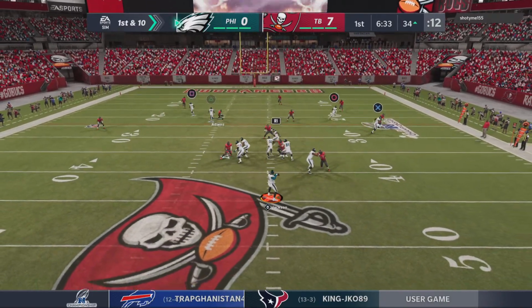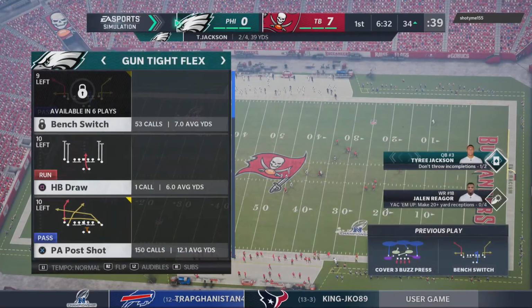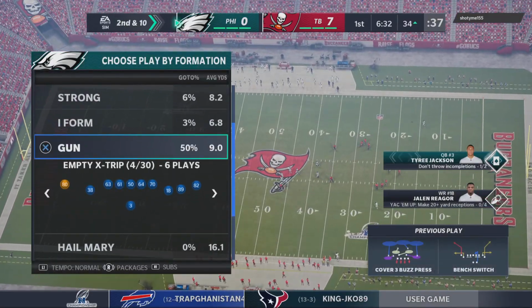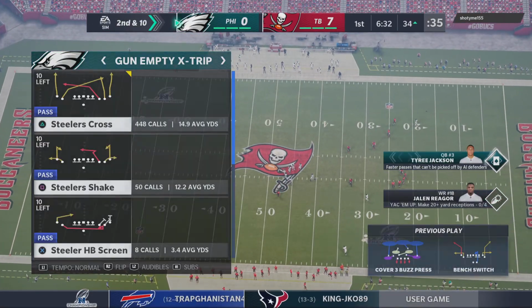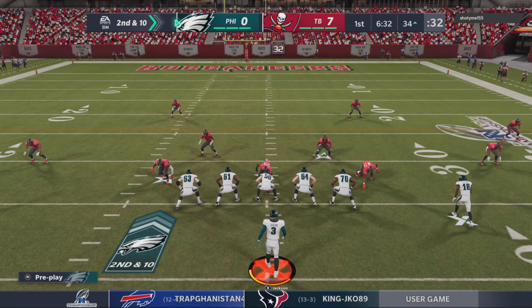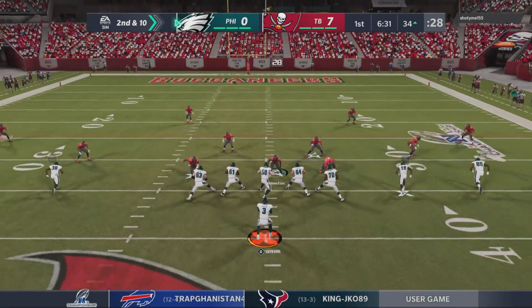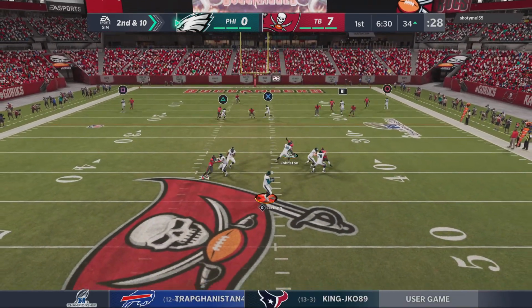To throw again is Jackson. And this one's incomplete. Certainly appeared to take away his first read, and by the time he tried to look elsewhere and find an open target, the coverage was too good. That one falls incomplete. Jackson now on 2nd and 10.